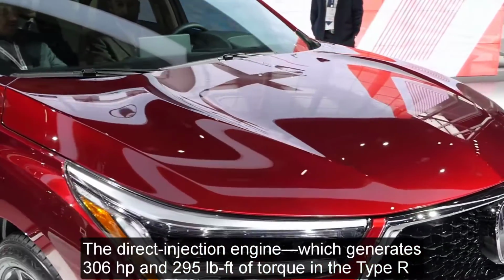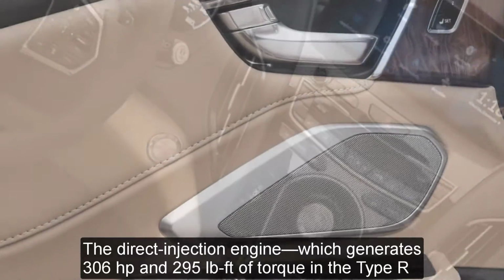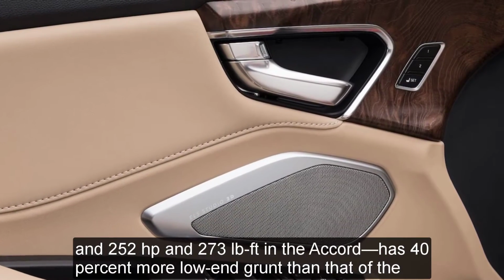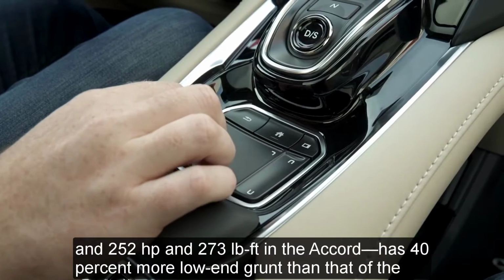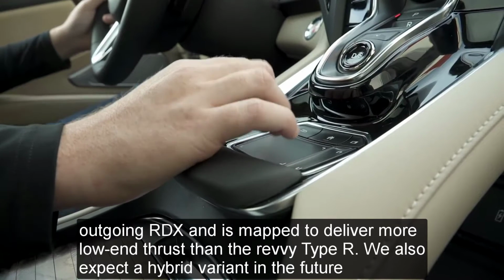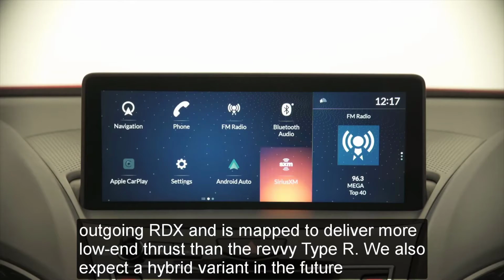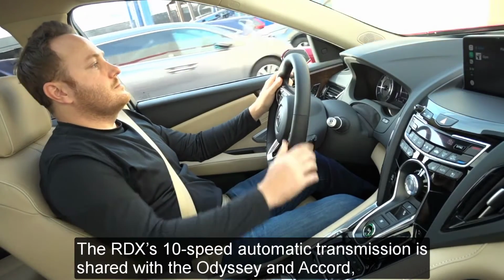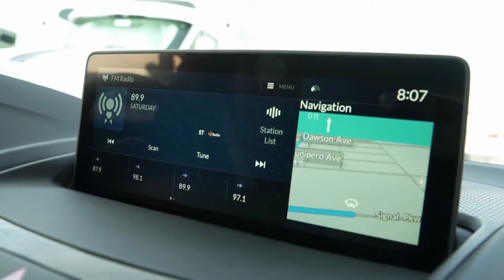The direct injection engine, which generates 306 horsepower and 295 pounds-feet of torque in the Type R and 252 horsepower and 273 pounds-feet in the Accord, has 40% more low-end grunt than that of the outgoing RDX and is mapped to deliver more low-end thrust than the revvy Type R. We also expect a hybrid variant in the future. The RDX's 10-speed automatic transmission is shared with the Odyssey and Accord, but this is its first all-wheel drive application.